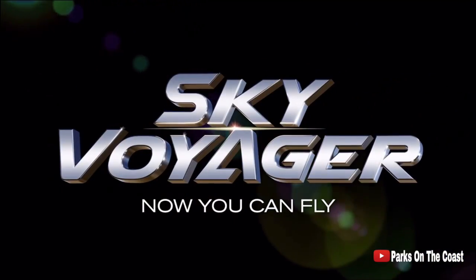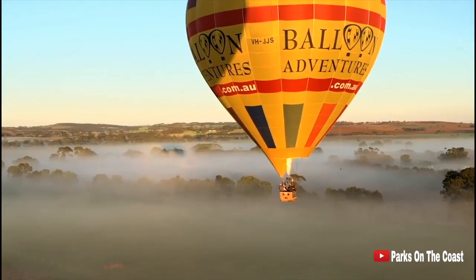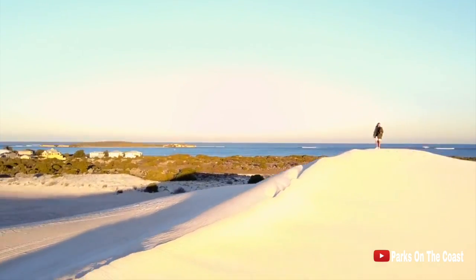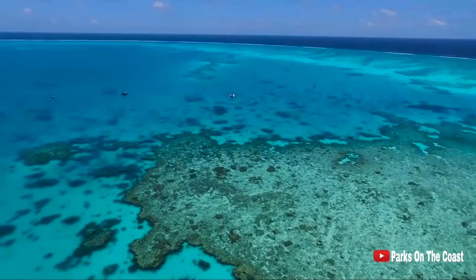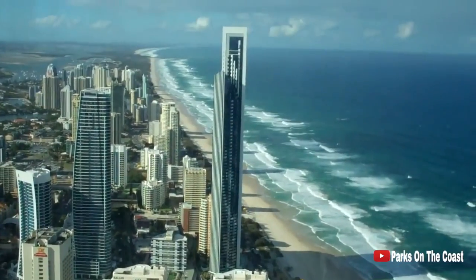The ride experience that lasts for 5.5 minutes is based on locations around Australia such as the Tully River, Barossa Valley, Sydney Harbour Bridge, Lancelin Sand Dunes, Finnis River, Princetown, Cradle Mountain, Moroya, Lady Musgrave Island, Ingham, Julia Creek, and the Gold Coast.